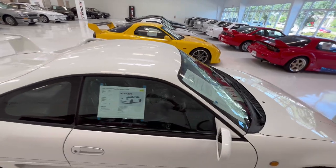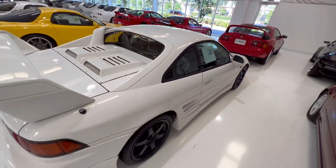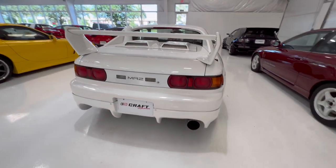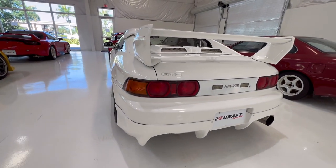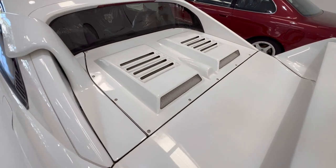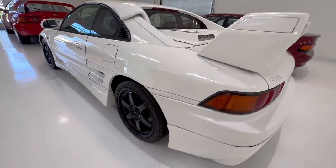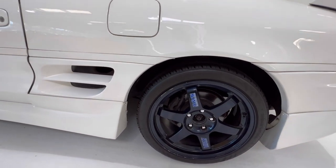Oh, okay, it's a MR2, 97 MR2. Beautiful, beautiful. Oh, man. Beautiful car, guys. And the white, I love the white. I must say, I love the white. Look at the rear hood. Oh, man, that is gorgeous. That is so nice. Beautiful wheels.